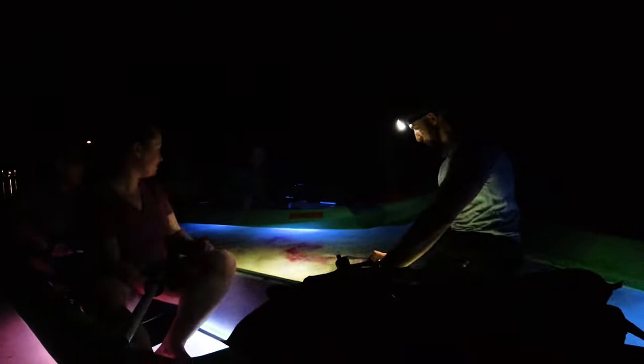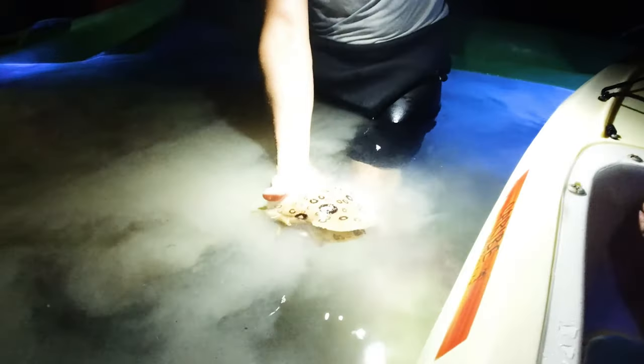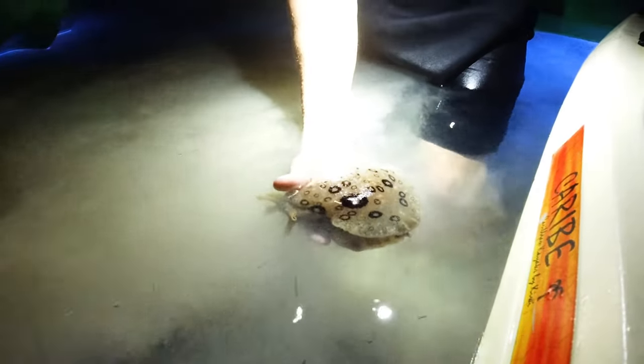And then do you guys want to see before I let them go? Purple and all. So right now is their mating season. So when we get on the other side, we're probably going to see a bunch of these. Yeah, we'll just let them go.